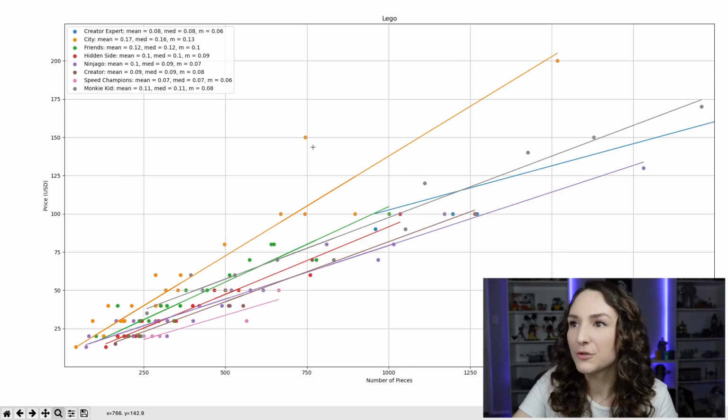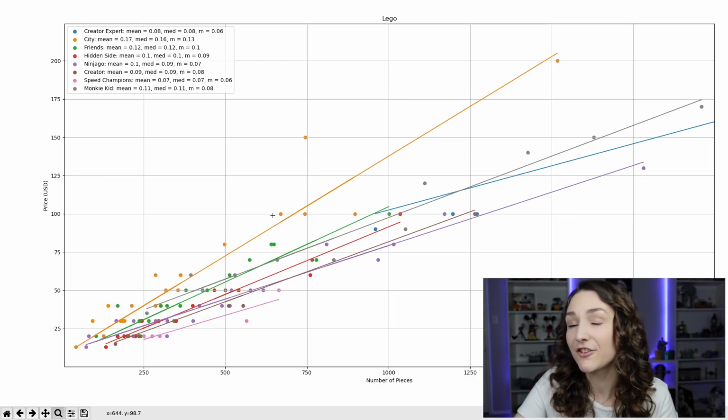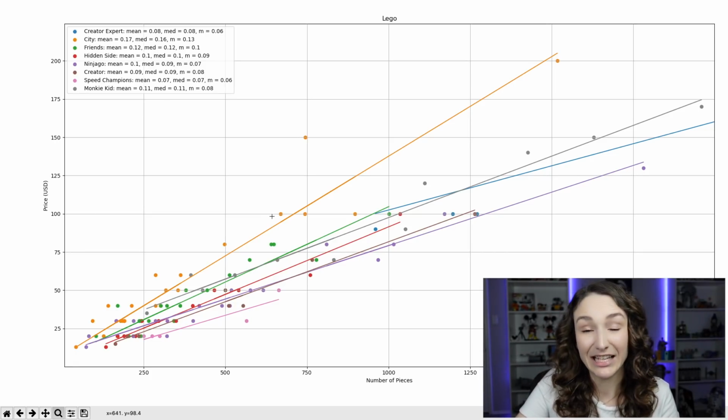And without those two sets in here, I feel like it would be quite a bit more expensive for the slope. So yeah, that's why I think 16 cents per piece for City is probably the most accurate. It's also quite high. That is very expensive for City sets. I don't know why it's so expensive, but that's what we're seeing here.